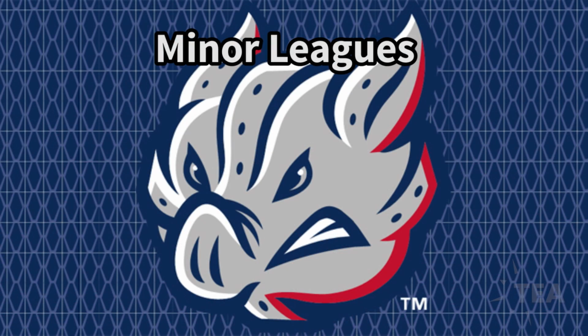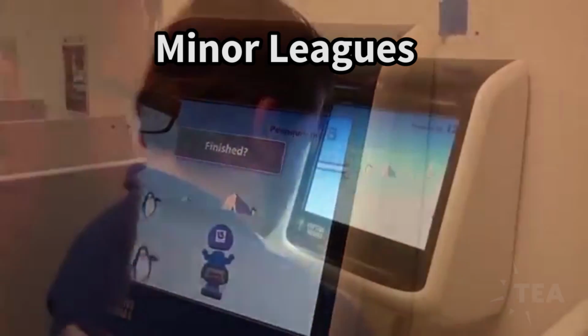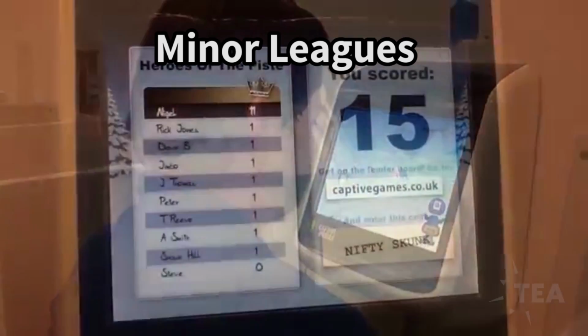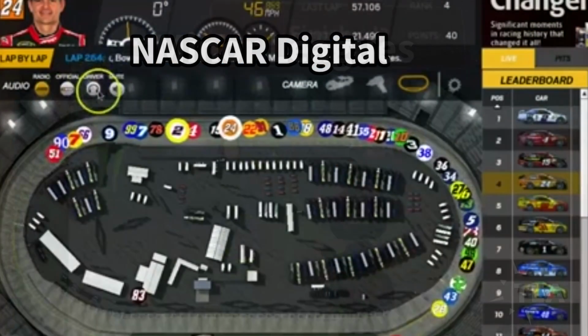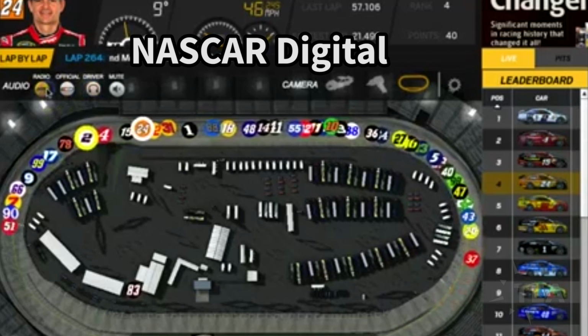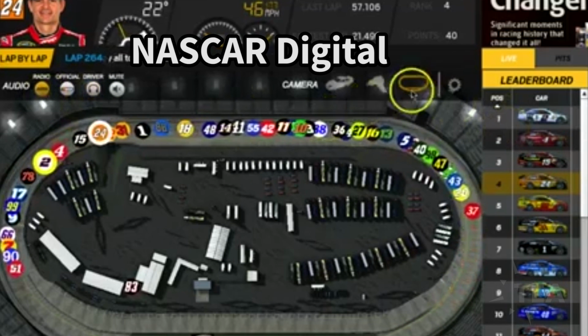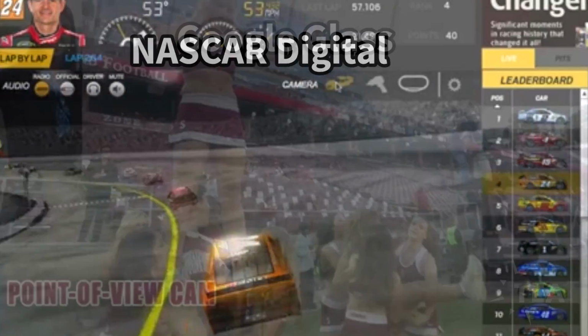Long known for their crazy promotional activities, minor league baseball teams are using technology in unique ways. Perhaps none as notable as the Lehigh Valley Iron Pigs, who offer men the chance to play as they go with electronic urinal games. NASCAR is giving fans the next best thing to riding along with their favorite driver. Race View Audio lets fans listen in to driver pit crew communication, enhancing the thrills around every turn.